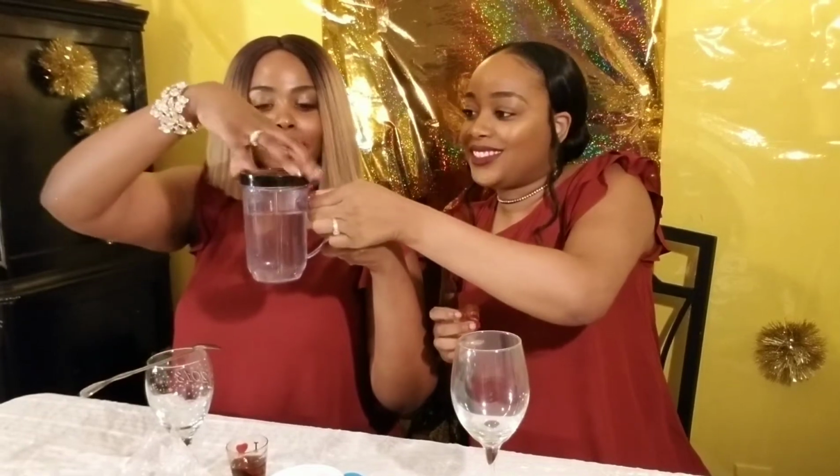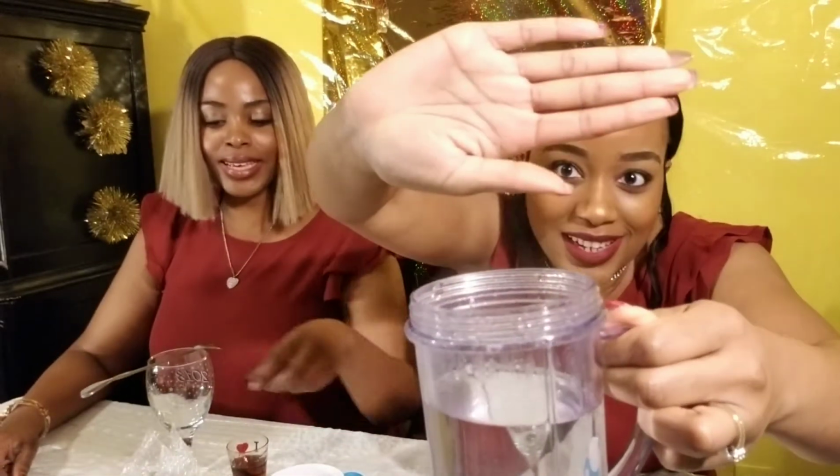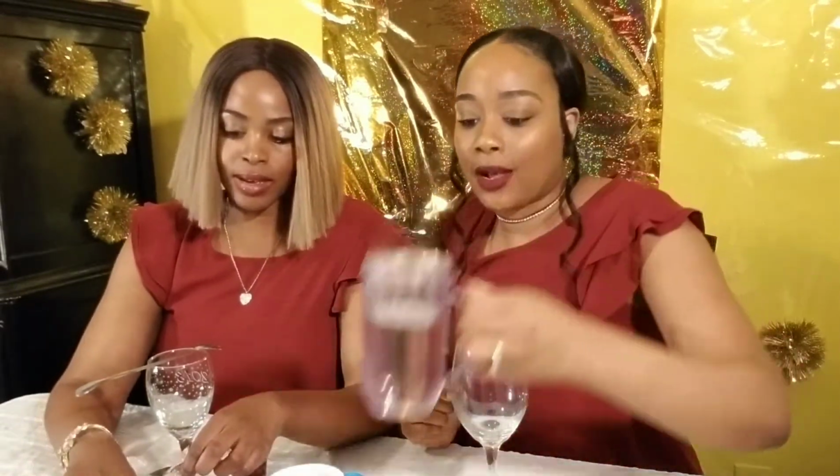So here you have the steam. Do you see the steam coming out of there? Oh wait, my hand covers it. Yes. You see the steam, right? So you need some hot water. So you need some boiling hot water.